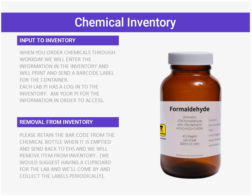Please retain the barcode from the chemical bottle when it is emptied and send it back to EHS, and we will remove the item from the inventory. We would suggest having a clipboard for the lab, and we'll come by and collect the labels periodically.